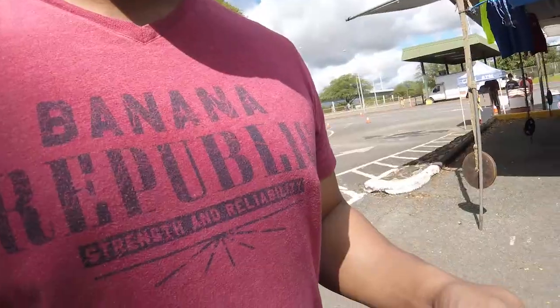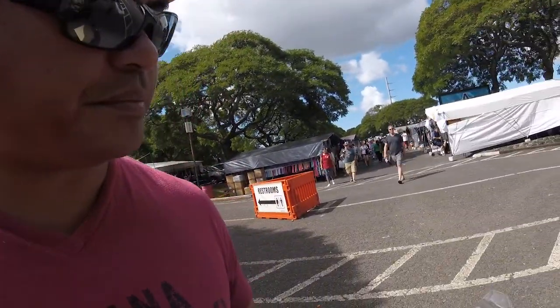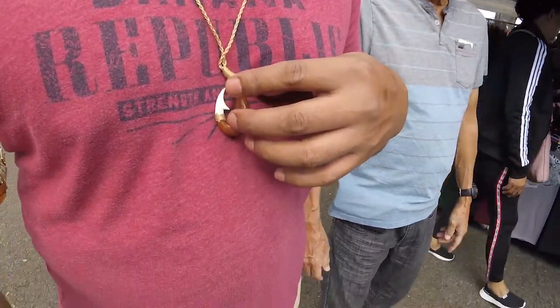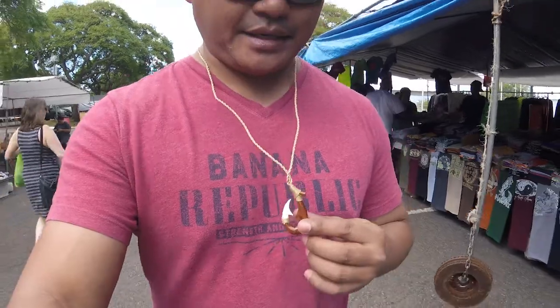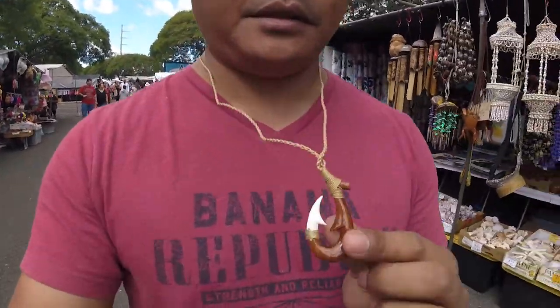I bought this Moana weapon. Maui weapon from Moana. It's not similar, but it kind of looks like it. So I'm gonna wear it right now. All right, well, we're on here. So I got this one. Say you're welcome. Very nice.